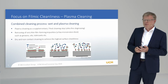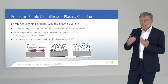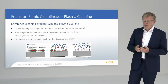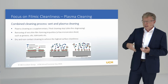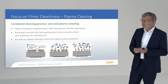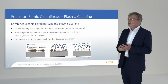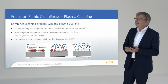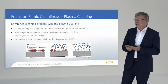The plasma cleaning is a final step. It's not a step for rough, dirty parts. It is a fine cleaning step. The big volumes of dirt you have to clean off traditionally with a liquid cleaning or whatever. And afterwards, as a final step on the dried part, you can use the plasma as an additional step for the last cleaning, to remove the oil from the surface. It's a dry cleaning with no contact to the surface.